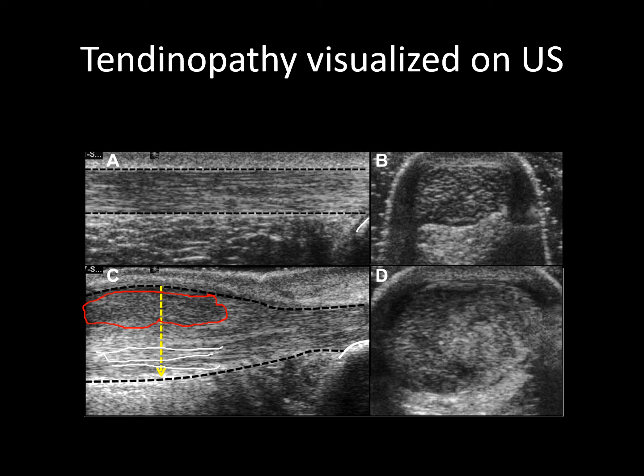And we can compare that to what it looks like on the short axis. Again, you'll have this area on the bottom right that sort of maintains the normal architecture of the Achilles tendon, but the rest of it has become quite edematous. This area that looks sort of like a crescent has become edematous and lost its normal echotexture.